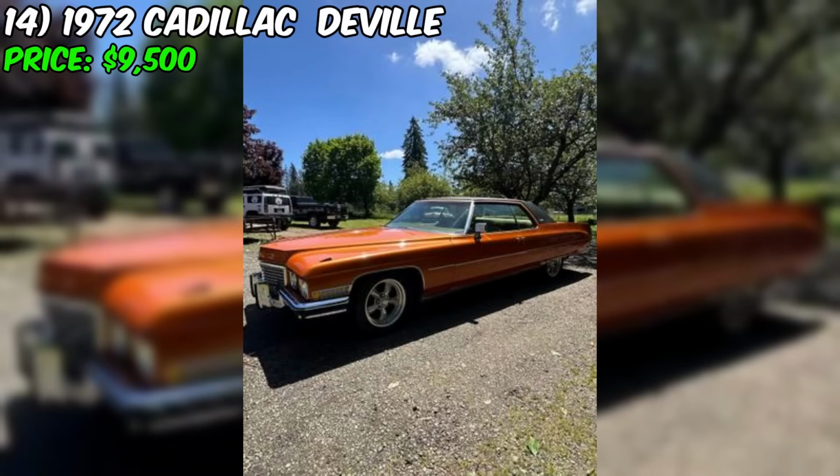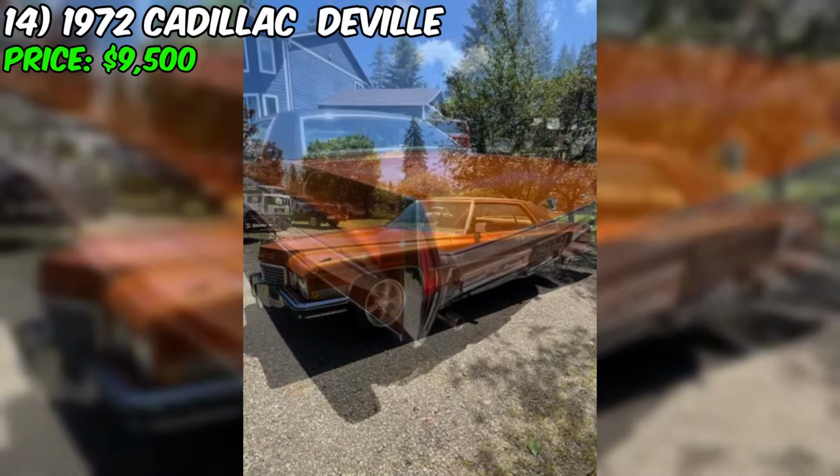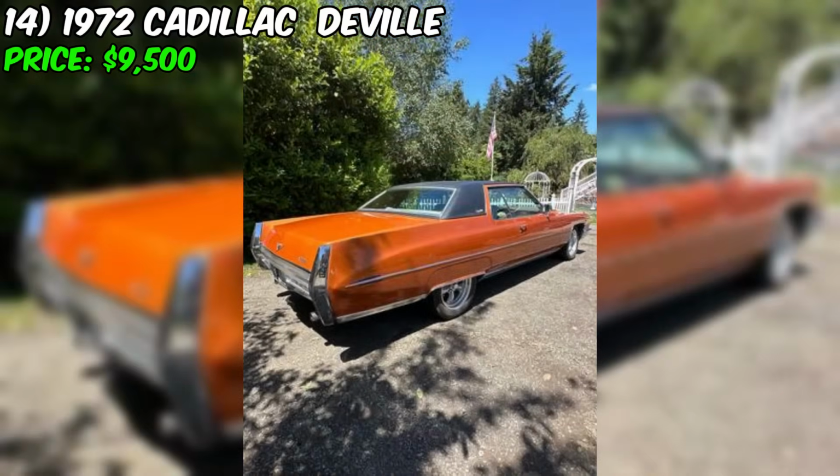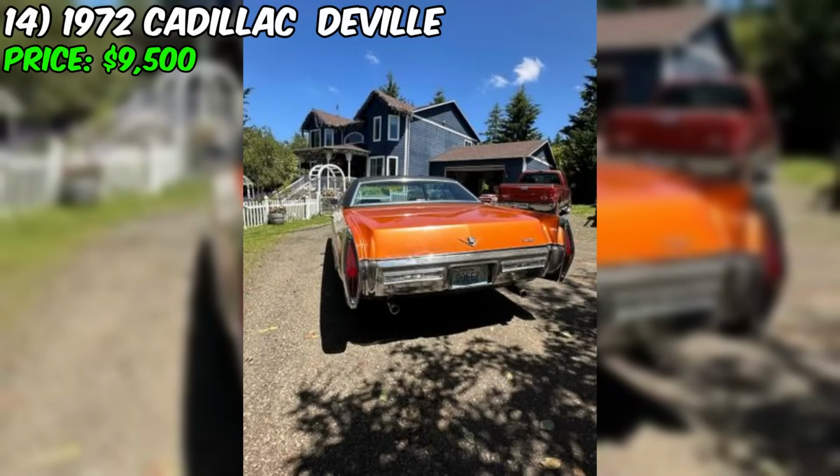Now, I know you might be thinking, but what about the condition? Well, here's the deal. The seller is upfront about the fact that this DeVille needs some cosmetic work to bring it back to its former glory. But don't let that scare you off. The interior is said to be in pretty decent shape with only a couple of small tears and a driver's door panel that needs a little TLC. The dashboard is crack-free, which is a big plus in my book.